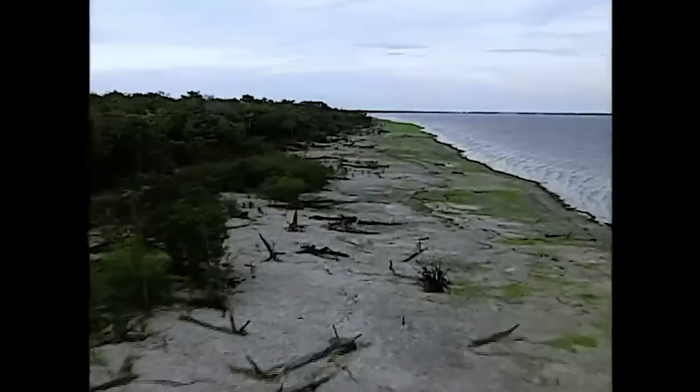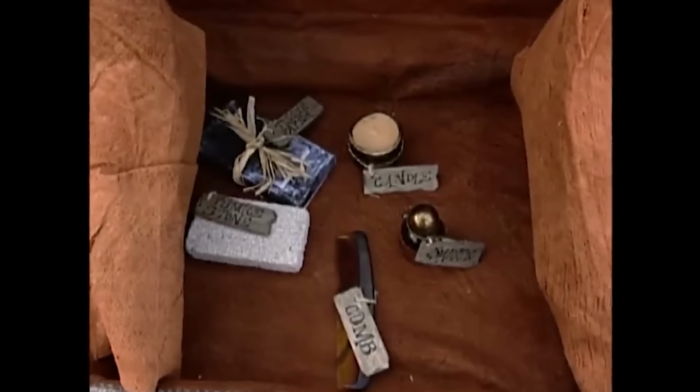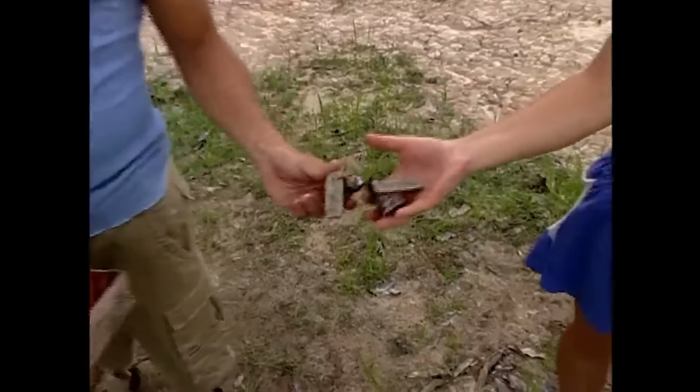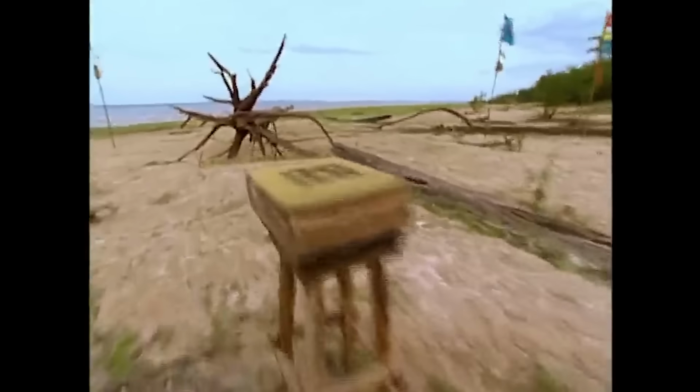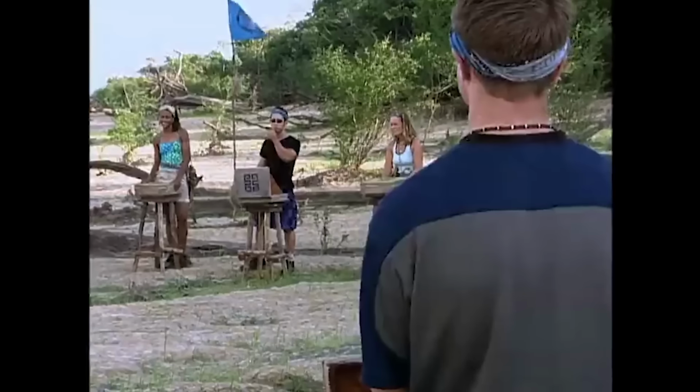This was a challenge called Matchmaker, where the players were given a box with items in them. They had to ask another player from the other tribe if they had one of their items. They had to match each of the items in their box with another item from someone else's. It's basically the card game Go Fish, but with rocks and driftwood and seashells. Whichever tribe had the most pairings after all items were paired up was the winner.